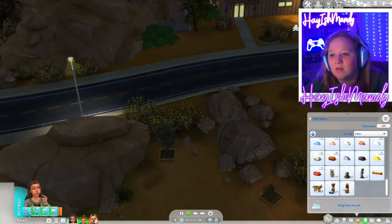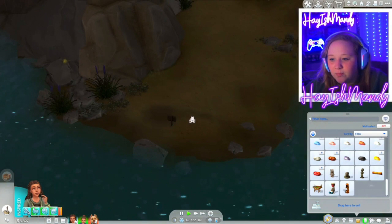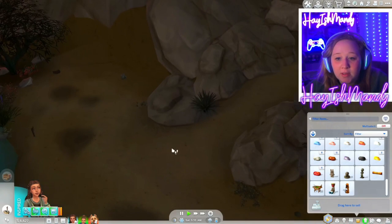I haven't gotten any new frogs in a second, and I really want some. Yes! Okay, there's one frog. All right, and I think there's one more frog spot location down here. Nope. I was wrong. One down here. I can dig for treasure, though. I can dig in there.